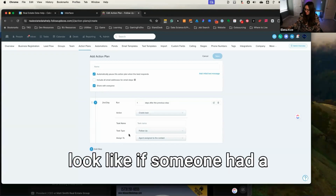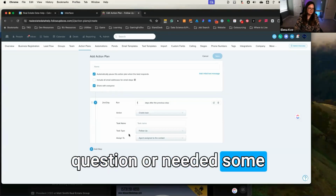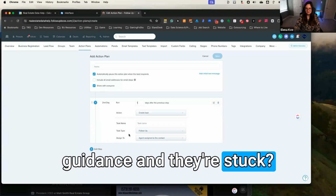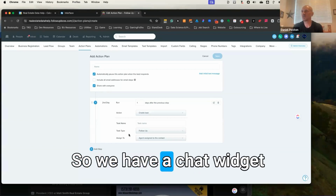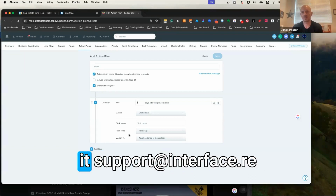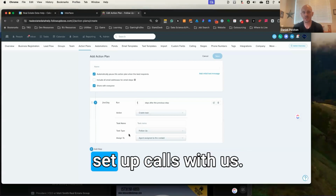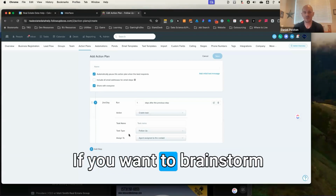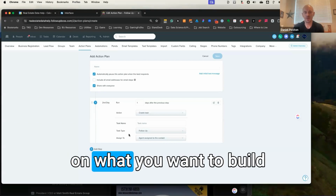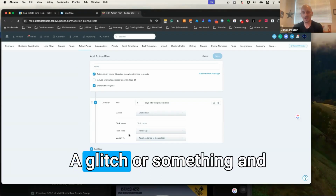So what does support look like if someone had a question or needed some guidance and they're stuck? So we have a chat widget on our website where you could always go, and we have people monitoring it. Support at interface.re. We're monitoring often, and you can always set up calls with us if you want to brainstorm on what you want to build or you're having an issue with a glitch or something.